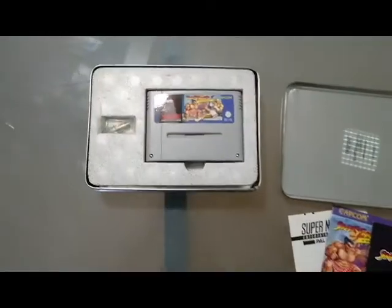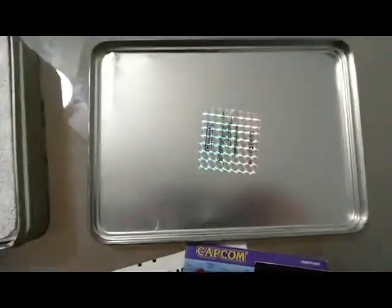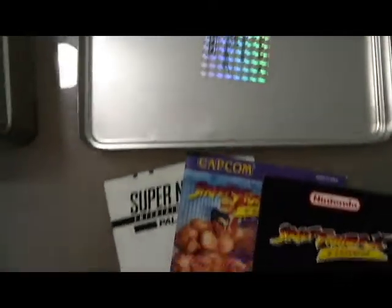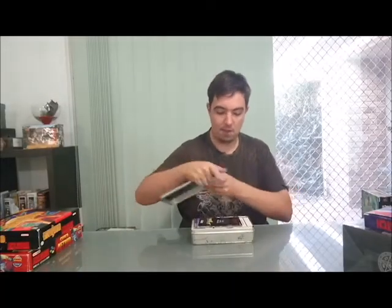Next up, another Super Nintendo game, and we have Street Fighter 2 Turbo. This version actually came in a tin container and also came with a little pin and the game and manual and stuff. It's pretty cool to have. I believe this was another PAL exclusive. So yeah, happy with that.